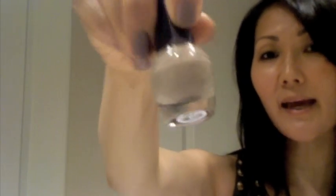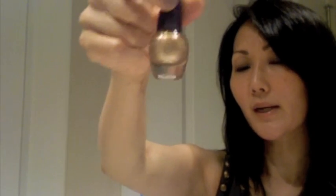And then this one is Mystic, and it does go on a little bit darker than the way it's showing in the bottle. It's more of a taupey brown, earthy color. And then this one, oh, it's so funny. When I was putting this on my nails the other day, the first stroke, I was like, ooh, it's like a liquid gold or something. And then, of course, I look at the name, and it's Liquid Gold. It's exactly that. It's gorgeous.